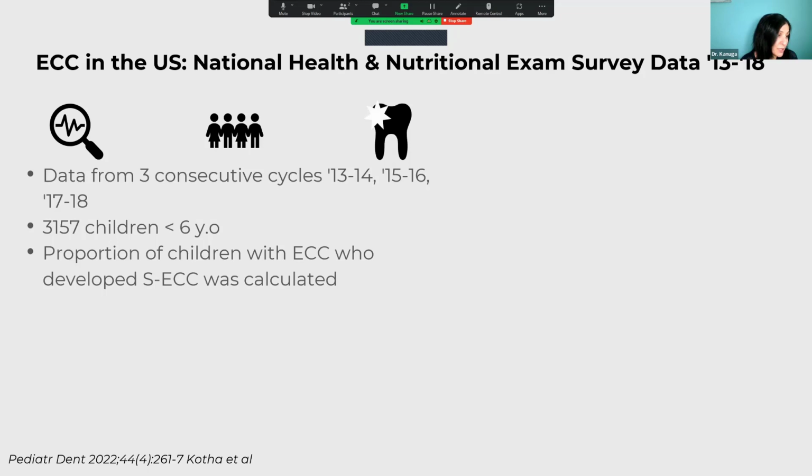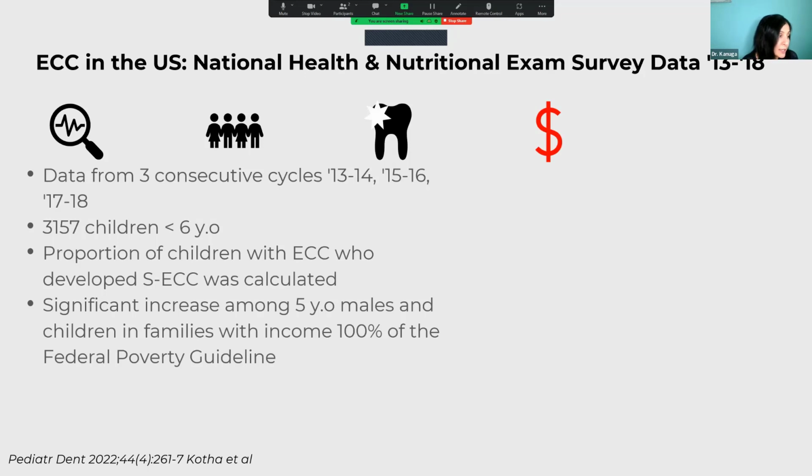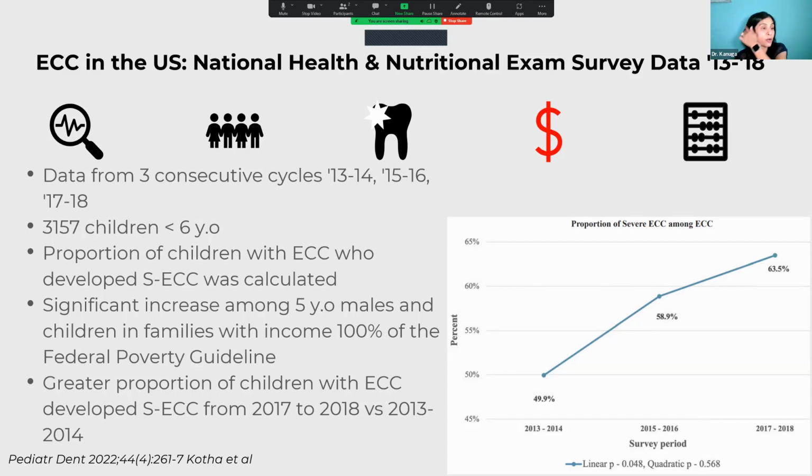The proportion of children with ECC, early childhood caries, who developed severe early childhood caries was calculated. And what was noted was there was a significant increase among 5-year-old males and children in families with income below the poverty line. And a greater proportion of children with early childhood caries developed severe early childhood caries from 2017 to 2018 versus from 2013 to 2014.